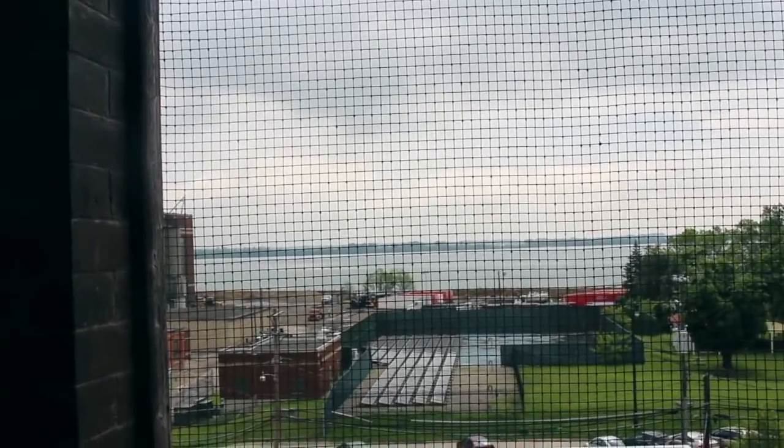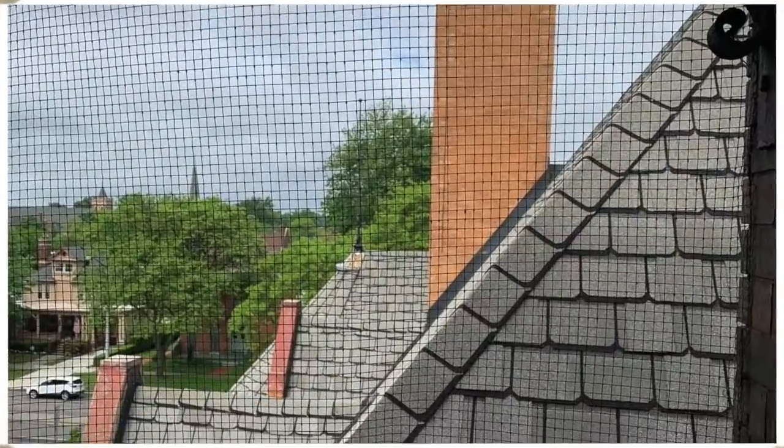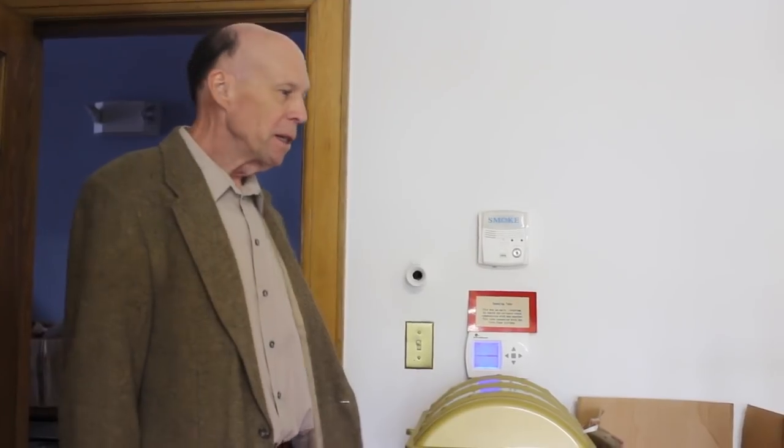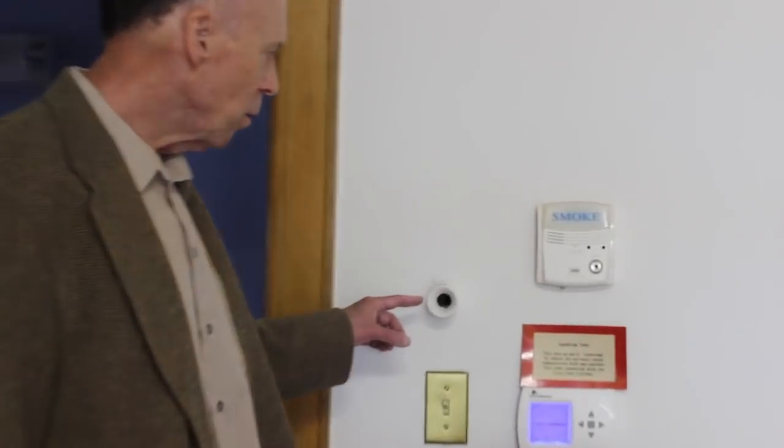And the view of the river, very striking from up here. We're on the third floor, in one of the two servants' bedrooms on this level. And one thing I wanted to point out to you here is the speaking tube in the wall.